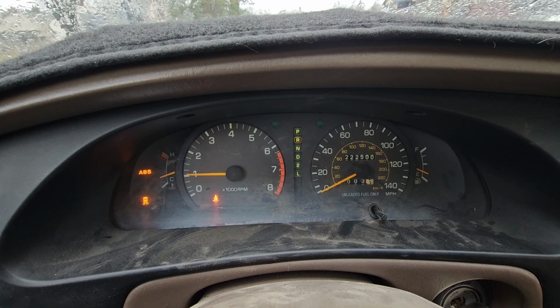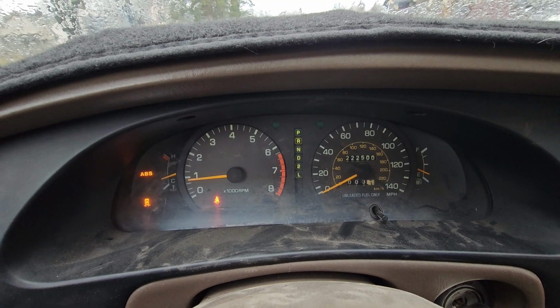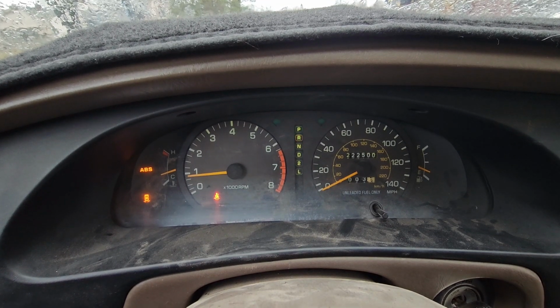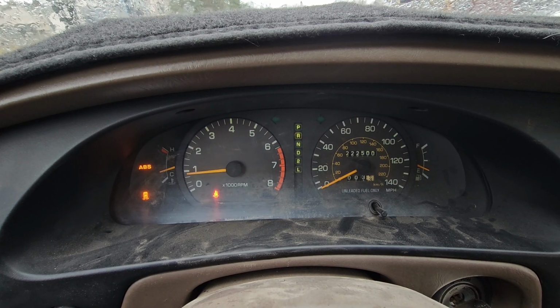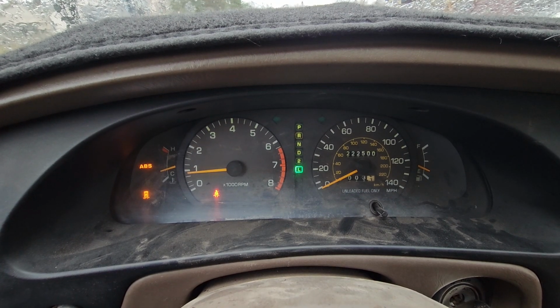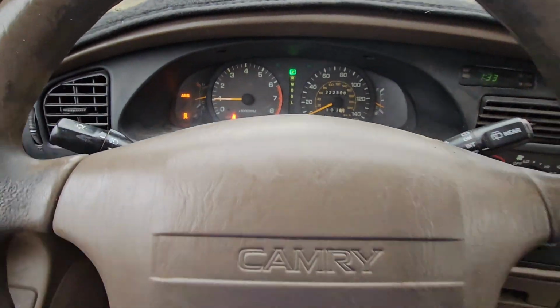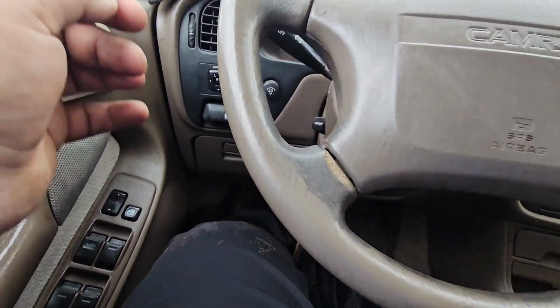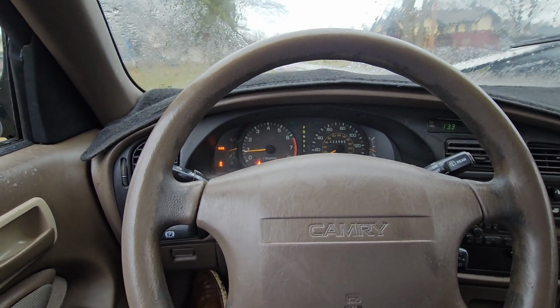So we got park. Yeah, reverse wants to light up. I gotta push the shifter forward. There's me pushing it up against the wall. If I let go, the light goes out. There's neutral. Drive light's burnt out. Second's good. Low's good. And overdrive is good. So there's that. Never cared for the floor parking brake. We'll see if it works.